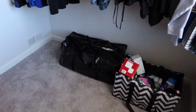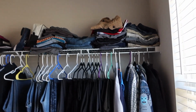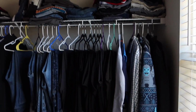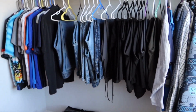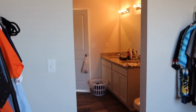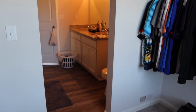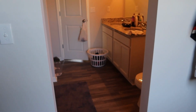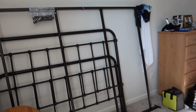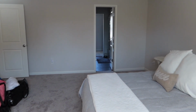Having the window in the closet is not as worrisome as I thought it would be. We have a nice thick blind from Walmart. They're actually the Better Homes and Gardens blinds, the faux wood. You guys, I highly recommend them. If you want a nice blind that looks custom for a very inexpensive price, then I recommend going to Walmart and getting their Better Homes and Gardens faux wood blinds.